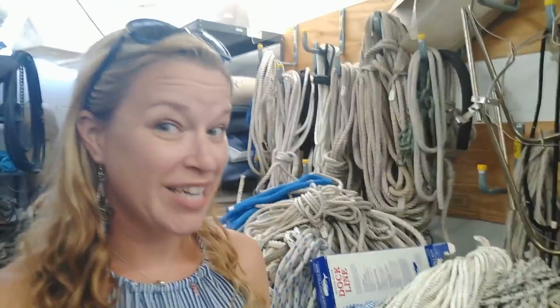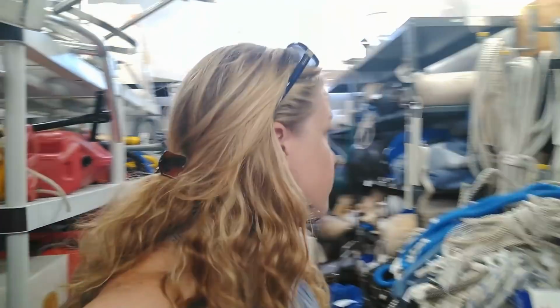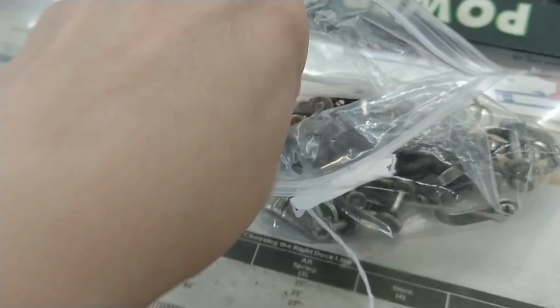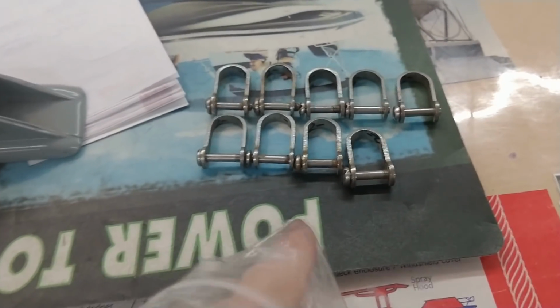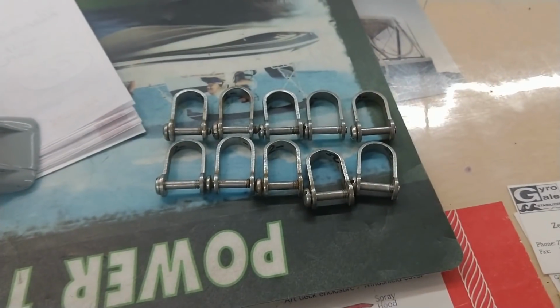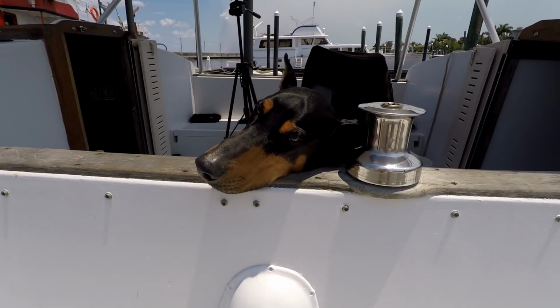Michael Bickers again, my favorite place. Just like any consignment place, you gotta dig to find the good stuff. Gotta go digging, like I told ya. Oh, look what I found, exactly what I'm looking for. And they're a quarter of the price. And I have them now instead of waiting a week for shackles to put the sails up. Yay! Look at that moose.